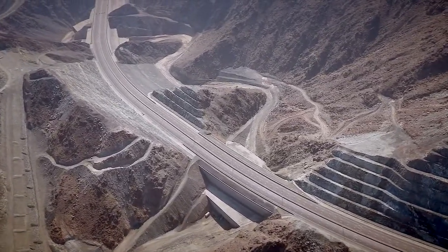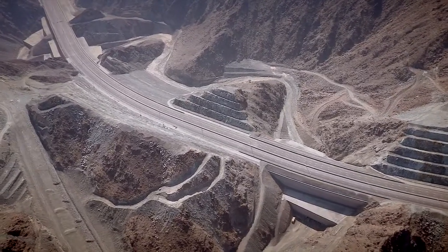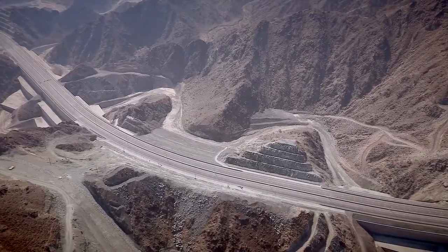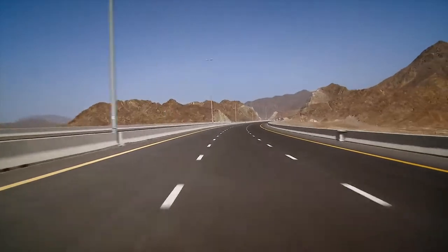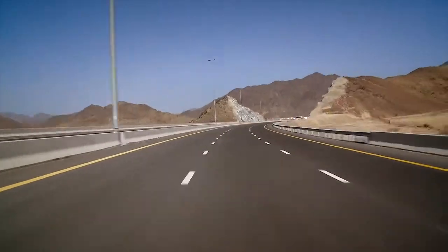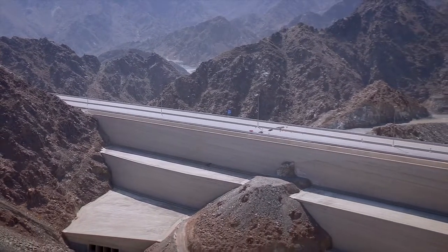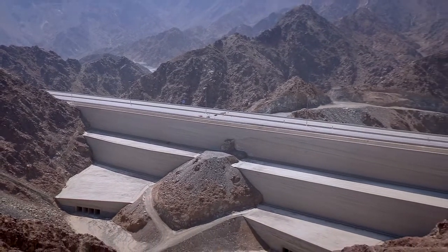The vast majority of cut material came from blasting, with more than 1,700 different blasting events producing over 12 million tons of blast material. On Contract 1, 300,000 cubic meters of materials were used in the reinforced soil walls. This figure, however, pales when compared to the massive 2 million cubic meters of material needed for the reinforced soil walls on Contract 2.